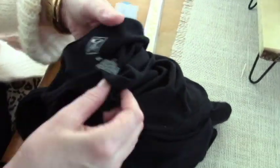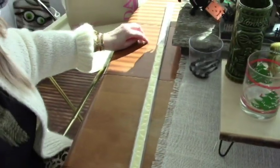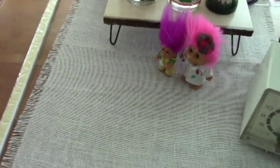And then this is just a Penny's St. John's Bay shirt. It's in good condition, and I like these. They're all cotton. So it's just a cotton shirt for, what was that? $4. That's what I got at Deseret. I think that's all, isn't it?